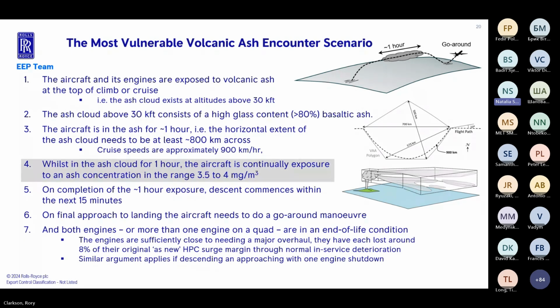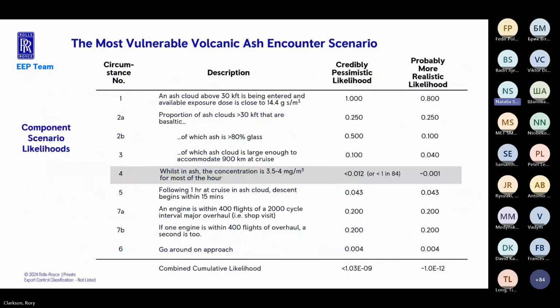It turns out the most difficult factor in all this to put a number on is how likely is it that even if someone was trying to, that they can actually successfully fly for 1 hour in between 3.5 and 4 milligrams per cubic meter. Turns out it's very, very difficult. But because that was difficult, what we did, we worked out likelihoods of all the others, and you can see the numbers here, and it's pretty low.